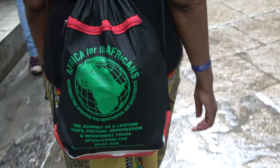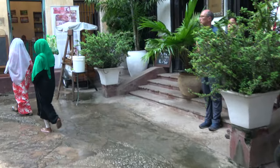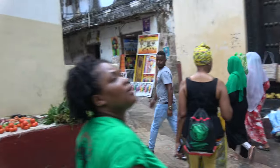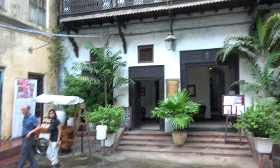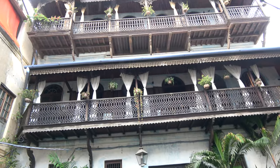Go left side, okay? This is Emerson Spice Hotel, with very nice balconies, as you can see over there. Well, who built this? This was built by the Arabs. Then, because of the tourism industry, somebody came from America and bought it from the government.